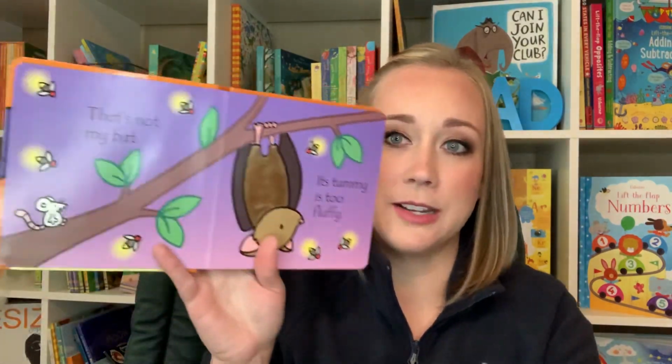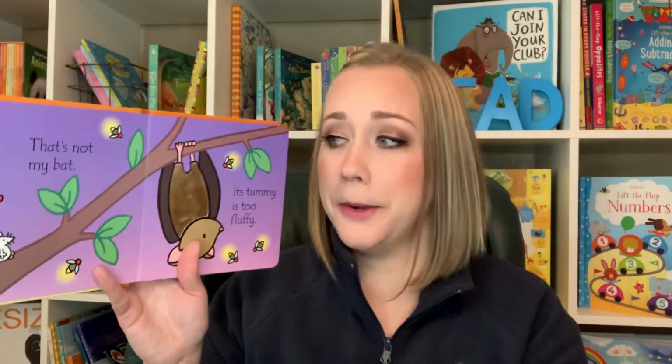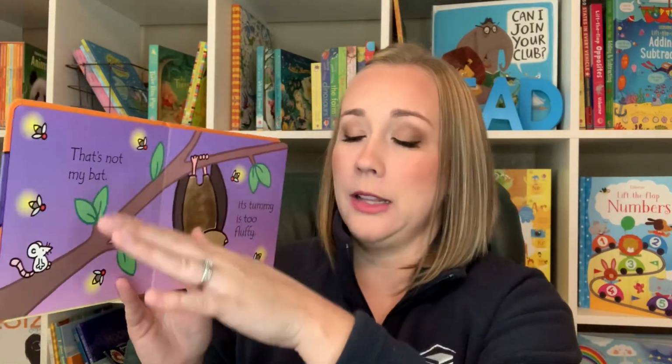The first one I have is That's Not My. This is a baby toddler book. This one has purple foily pages. The pages are really thick cardboard, very strong and durable. Lots and lots of fun textures, bold outlines. And every That's Not My book, we have so many to choose from, has the same storyline. That's not my whichever animal, and then each page is that's not my, but the last page, that's my bat because.